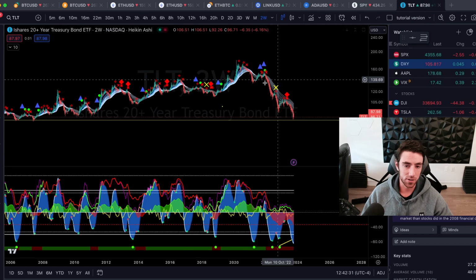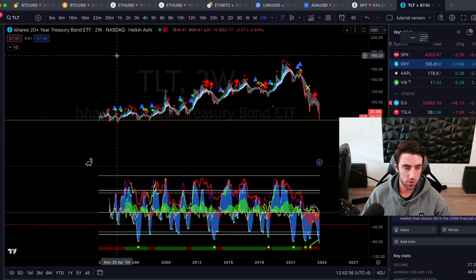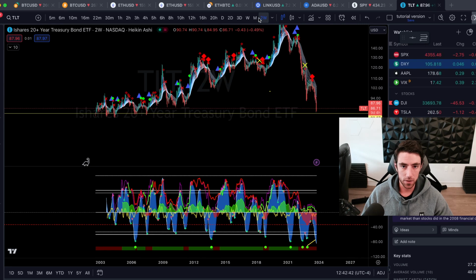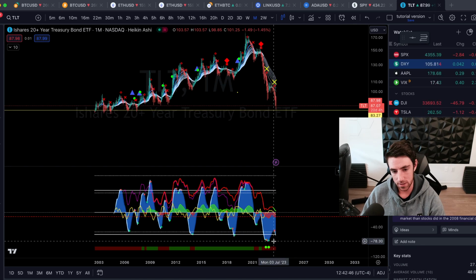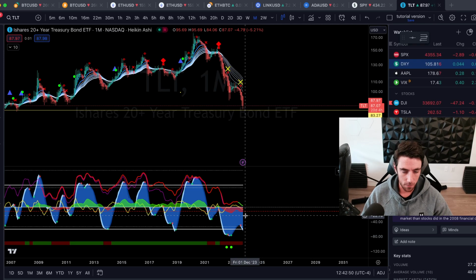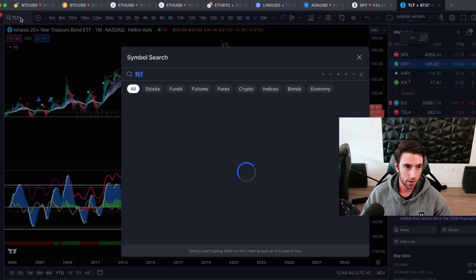And the last thing I want to talk to you guys about is the TLT, the 20-year Treasury bond ETF. About to hit this major point at around $82. I think it's kind of a no-brainer that this will probably drop out once we see this monthly bullish divergence print, which could happen in a month or two. I think you could come down a little bit lower. I think we are getting close to bottoming out.